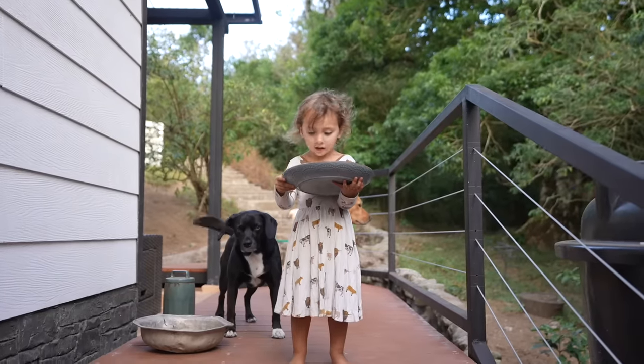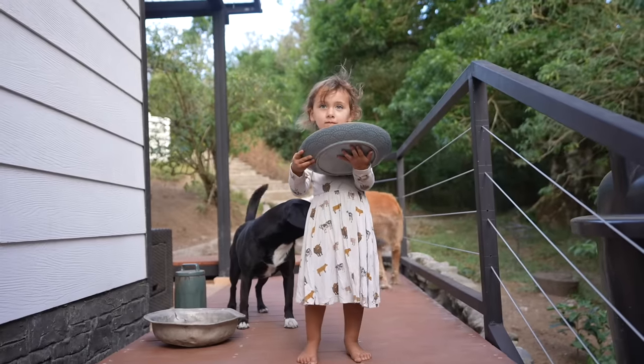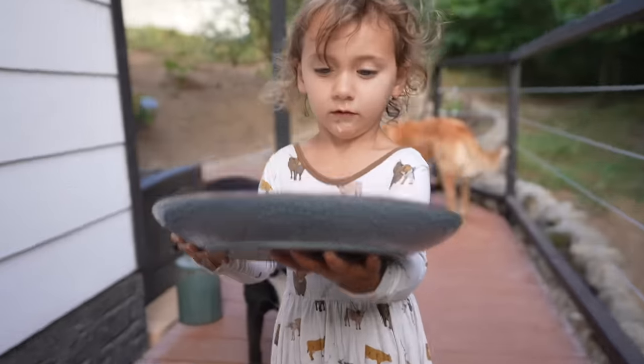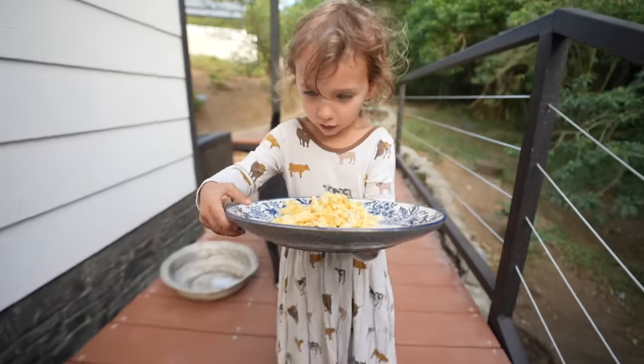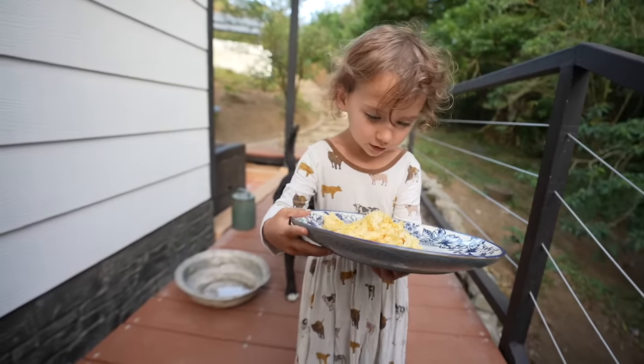What do you got? Eggies. You got eggies? Yeah. Why are you carrying around eggies? What are you doing with this big plate of eggs? We're gonna have a picnic. We can have a picnic. You wanna have a picnic over here? Yeah.